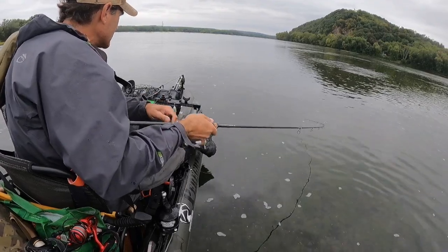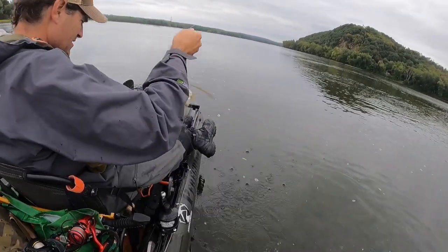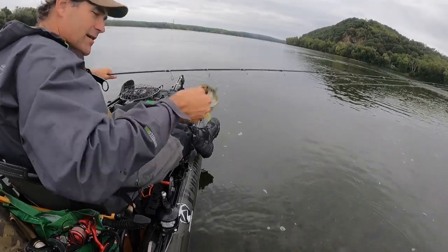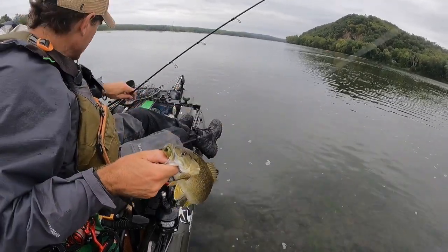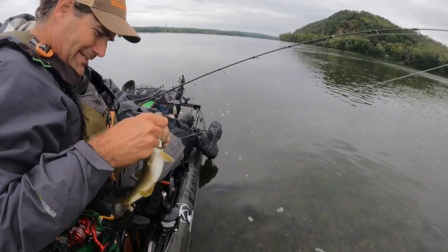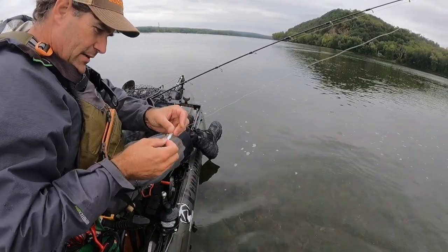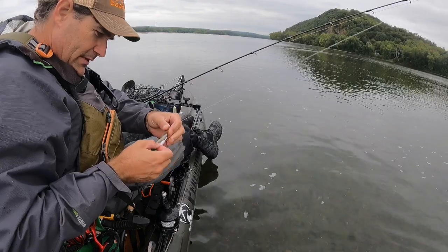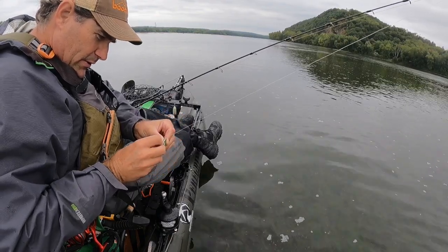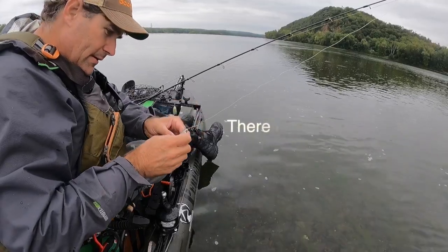A lot of them in one place for sure. That's what happens when it gets low and clear. You find a pot of them. It's funny I caught the big one first. These are nice fish. Usually you catch a bunch of the smalls before the big one. I don't know, there's probably still another big one in there.